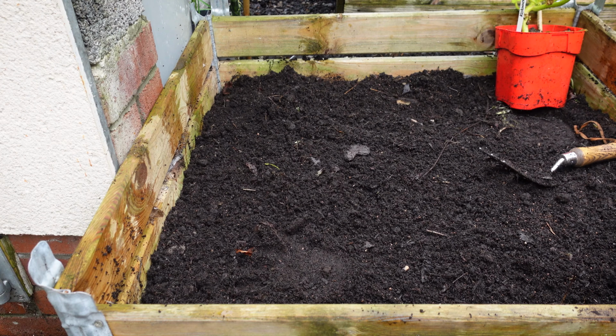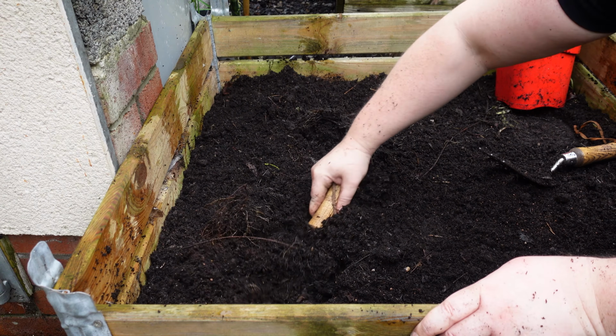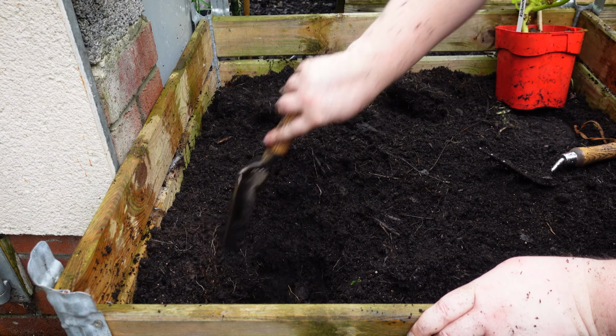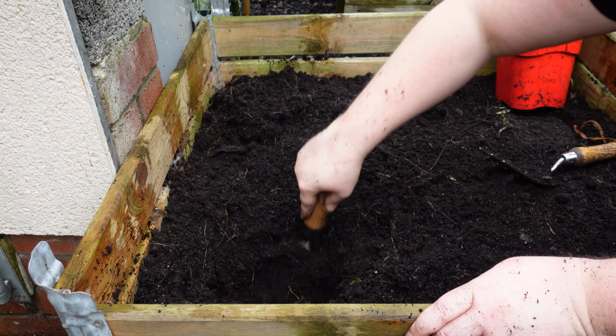So let's dig a hole first. Earwigs and everything, so good to see like little bugs and stuff in the soil. I'm actually going to get a handful of manure to put in here.